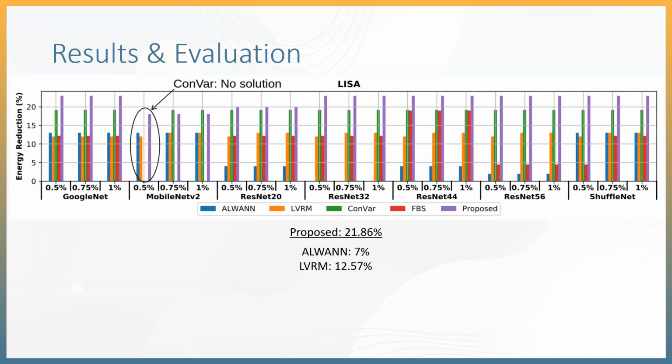12.57% and 7% respectively. For the 0.5% threshold for MobileNetV2, ConVar again failed to meet the requirement, and it did not result in acceptable accuracy, ending up with an average of 18.29% in energy savings for this dataset as well. Likewise, FPS did not produce any acceptable results for any of the considered thresholds for MobileNetV2, ending up with an average of 9.94% in energy gains.